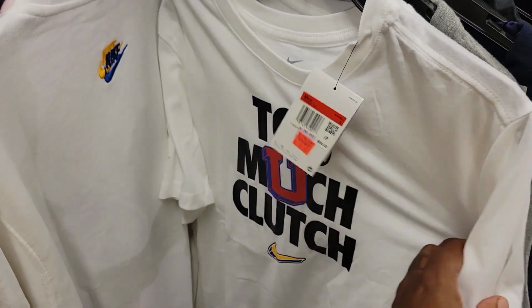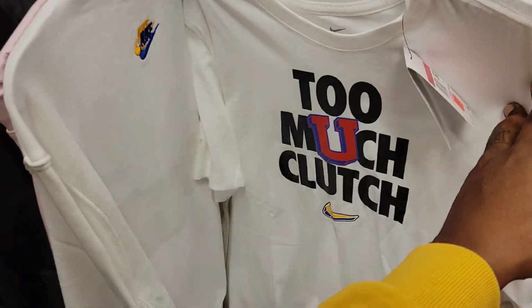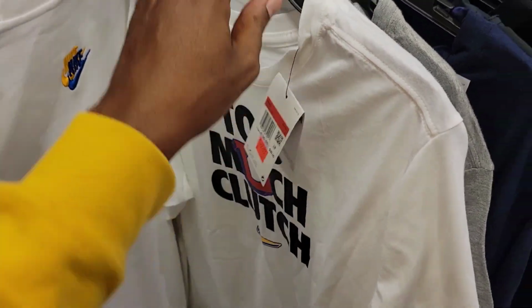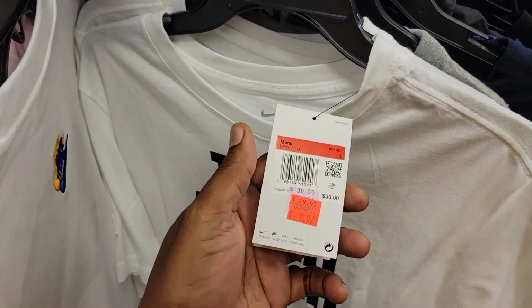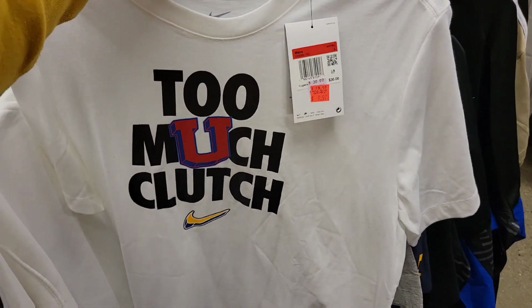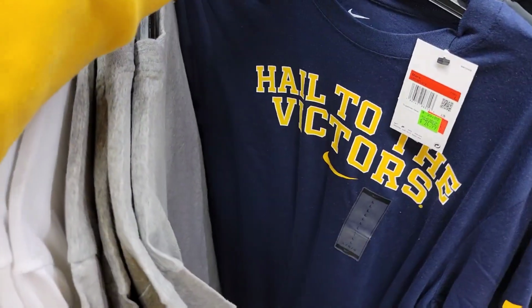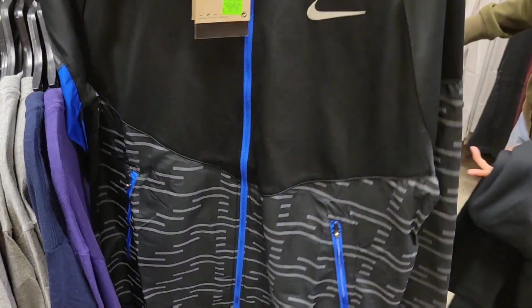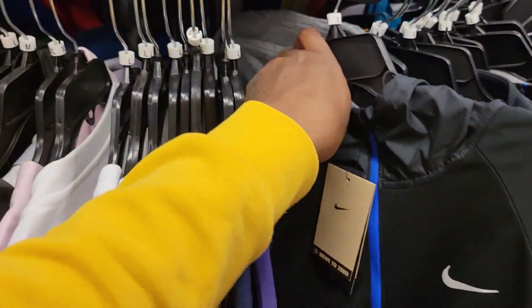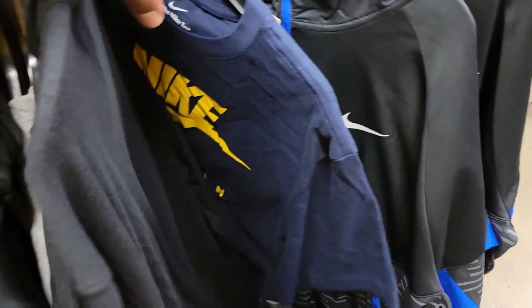Got some stuff on sale. $9.99. Too much clutch. That's pretty dope. $9.99. Normally $30. You got 30% off of this. This makes this $6.99. $6.99 for a Nike tee. That's pretty clean. So the apparel is where it's at right now, at least on some apparel. $79 as opposed to $125. $79. Not sure how much they make, like $60, something like that. SB. Pretty good stuff here.